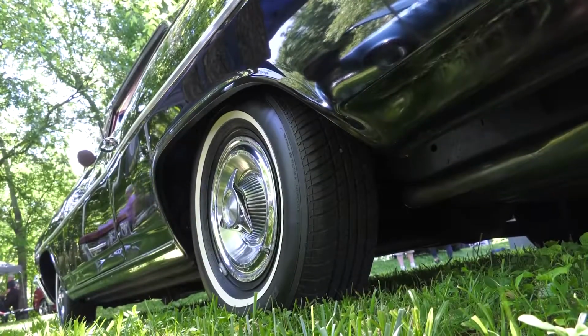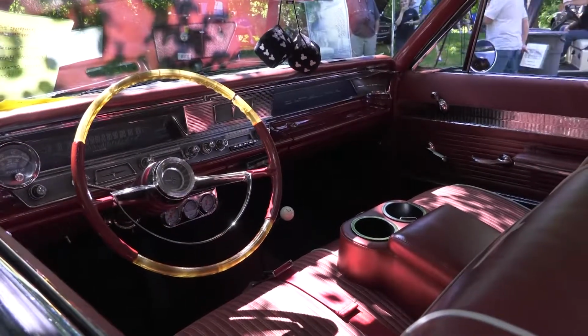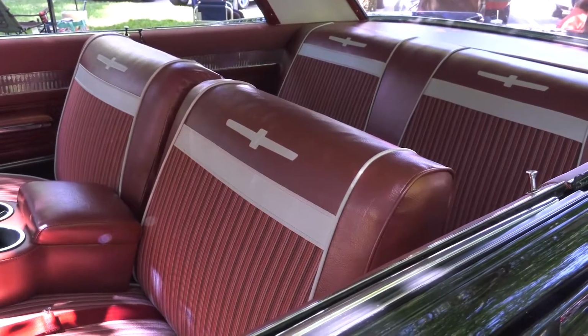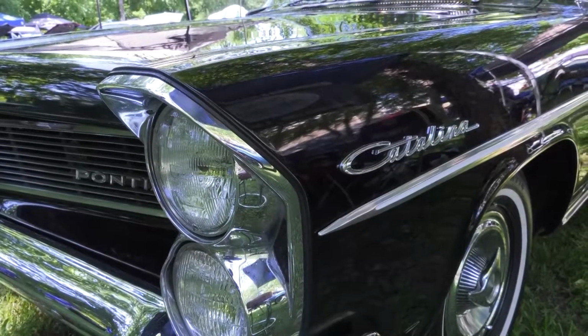I did a lot of the work myself. I pulled it apart and did all the front end work. I did all the brake work and fuel line work and so forth. And a good friend of mine had a body shop. He did the paint and body work. And then I helped a guy rebuild the engine. So I did a lot of it myself, yes.